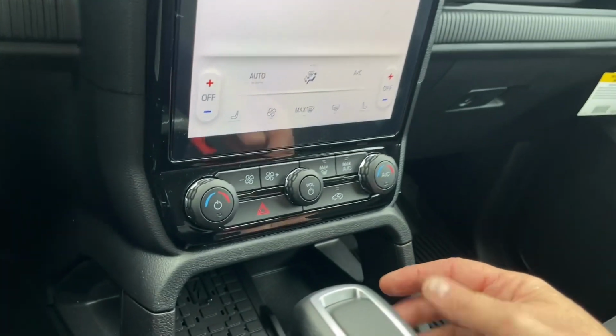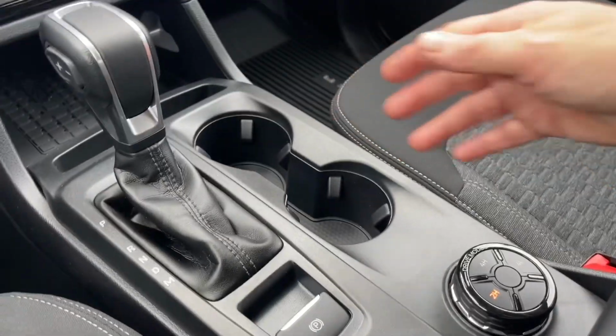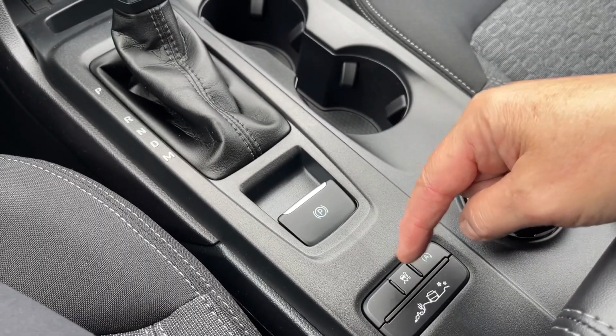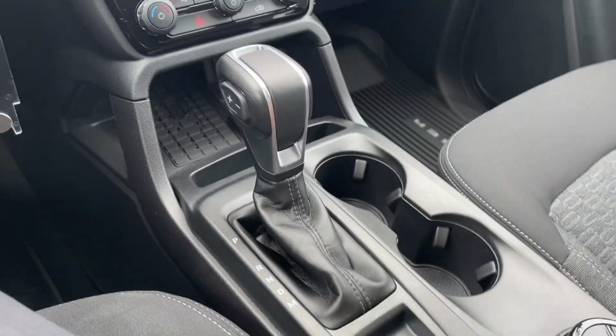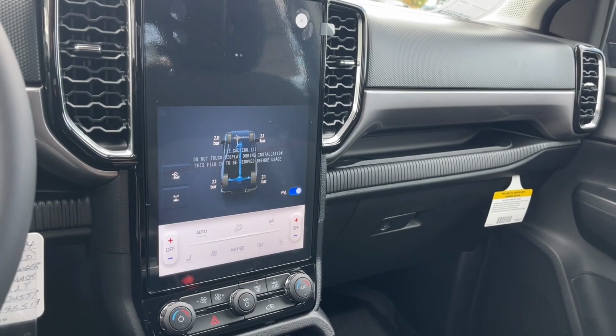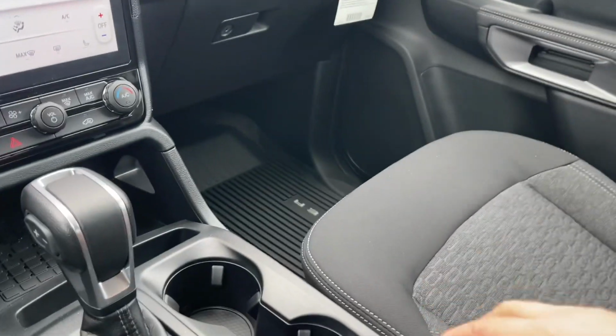And then there's a little cubby. There's a wireless charging pad, automatic select shifter, emergency parking brake, couple of cup holders. And then you have got your traction control, auto stop start for less idle time. And then in here we have our leveling. So if the road is uneven, you can touch on that and adjust.